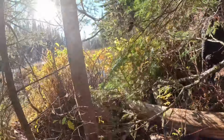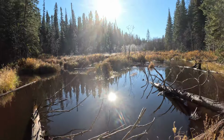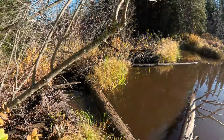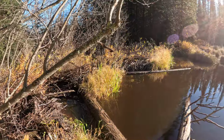Oh, this pond is actually really, really low. Which means this dam is opened up a bit more. It's not as plugged off.